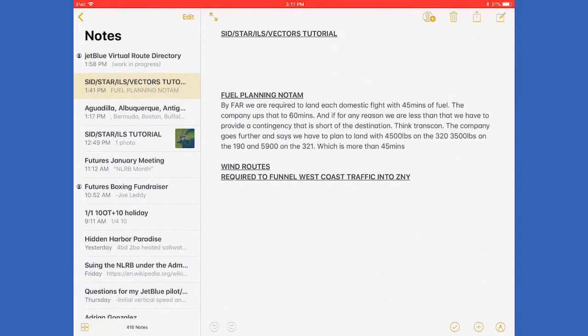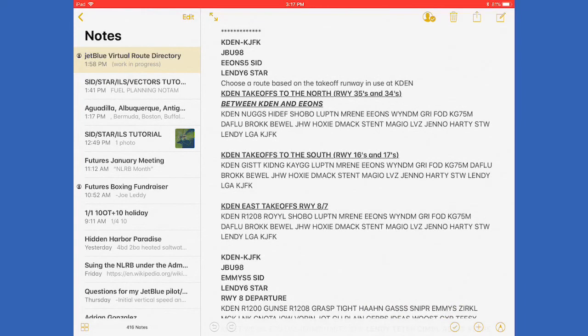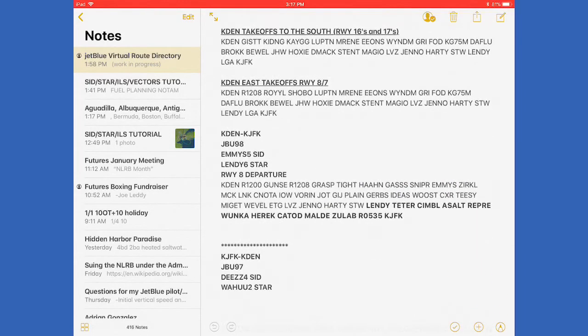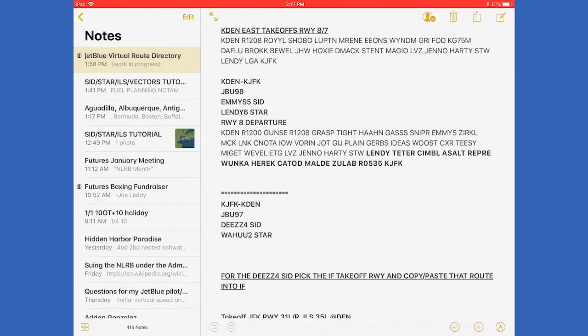This is the SID, STAR and ILS vectors tutorial. We're going to do a tutorial from Denver to JFK, JetBlue 98. We're going to follow the MEIS5 SID today because this is the route they used today. I did do it up. So we're going to follow the MEIS5 SID and the LENDY6 STAR with the runway 8 departure.